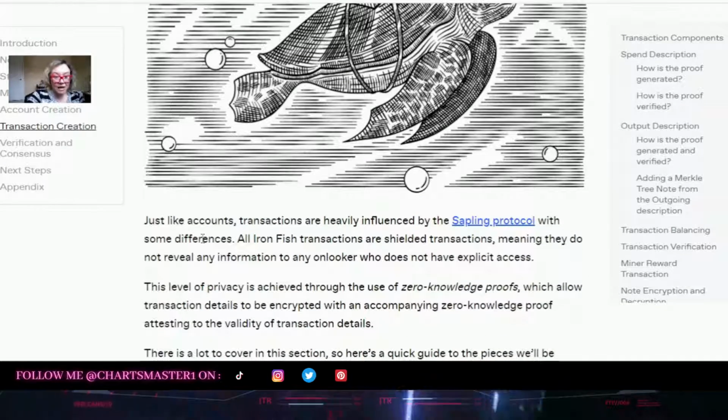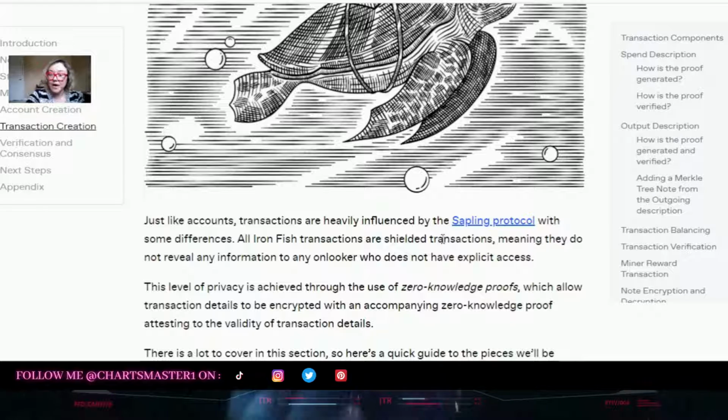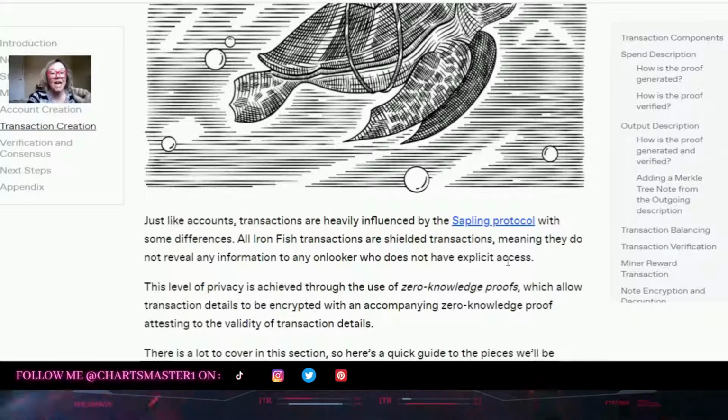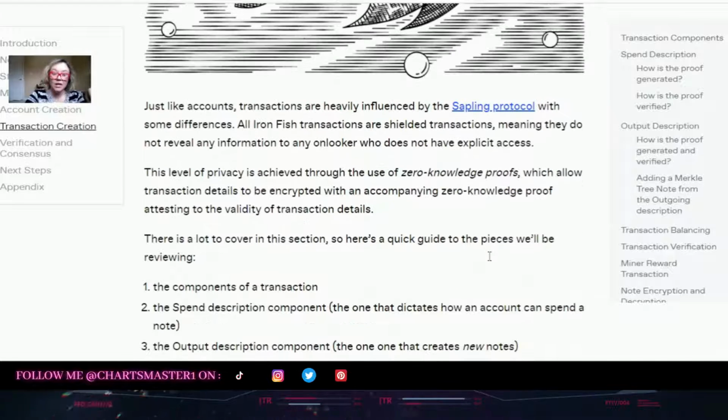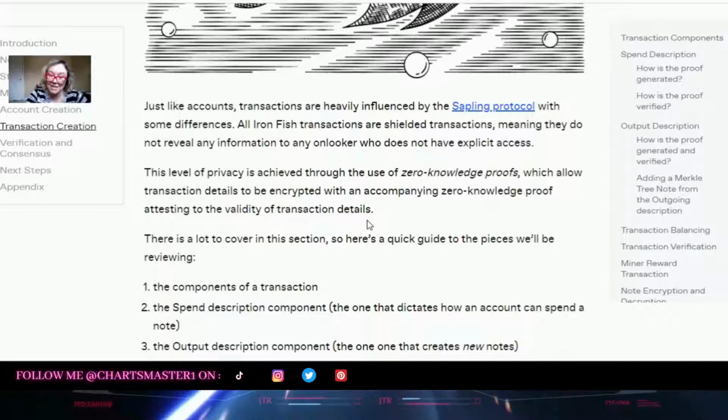Just like accounts, transactions are heavily influenced by the Sapling protocol with some differences. All Ironfish transactions are shielded transactions, meaning they do not reveal any information to any onlooker who does not have explicit access. This is good. The level of privacy is achieved through the use of zero-knowledge proofs, which allow transaction details to be encrypted with an accompanying zero-knowledge proof attesting to the validity of the transaction details.